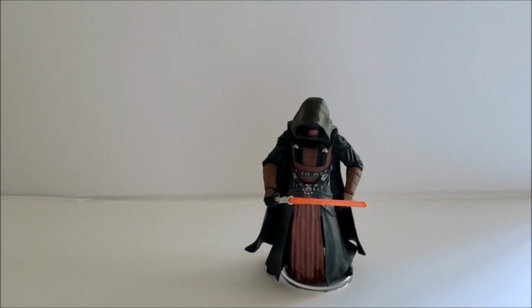So today we're going to be taking a look at what is the first 30th anniversary Star Wars action figure I am reviewing on this channel, and that is Darth Revan. This is definitely one of my favorite action figures I have in my collection. I've had this since March, April of 2008 is when I got this. It was a highly sought after action figure at the time. If you know anything about Darth Revan, one of the most famous expanded universe Star Wars characters of all time.